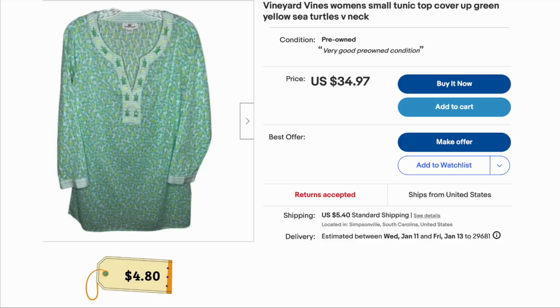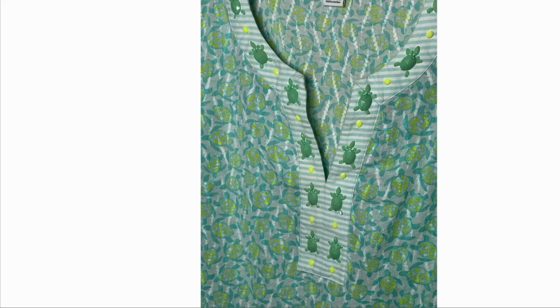This is a Vineyard Vines small size swim cover up, or I guess you could just wear it as a top. This was $4.80. I have it priced at $34.97. And I don't pick up every Vineyard Vines I find, but this one had these cute little beads sewn on in the shape of turtles to match the turtle print on the garment. And I just thought that was really fun and cute.